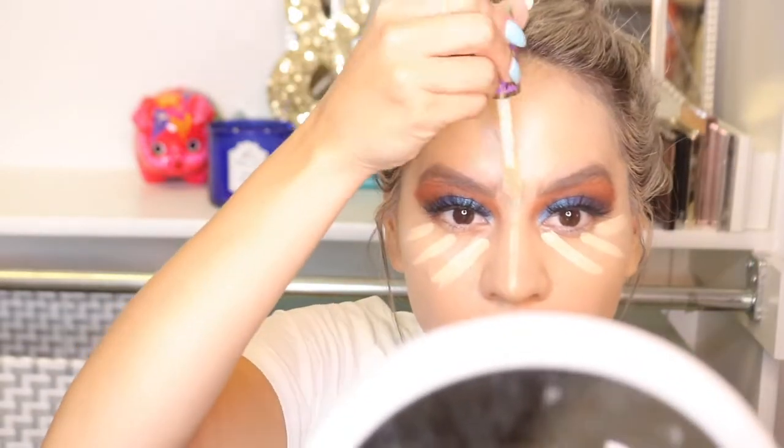Then going in with my Tarte Shape Tape in Natural Beige Honey, going ahead and doing a Cherokee Indian sign, 3 under my eyes, on my forehead, down the bridge of my nose, and then 3 on my chin. Why I use 3 lines every single time, I have no idea. Then going ahead and just dabbing that out with my beauty blender underneath my eyelids, going down the bridge of my nose, my chin, you can see it, here we go.